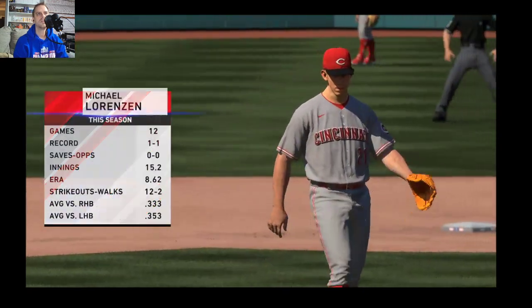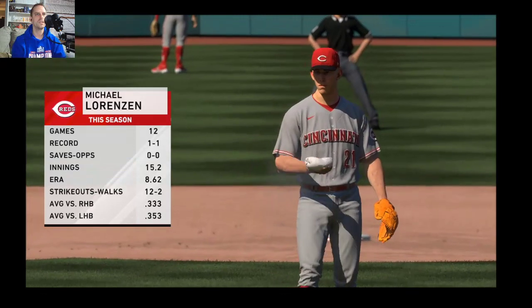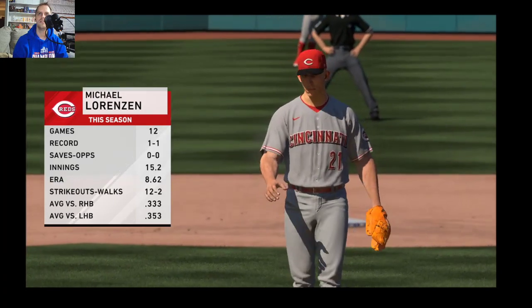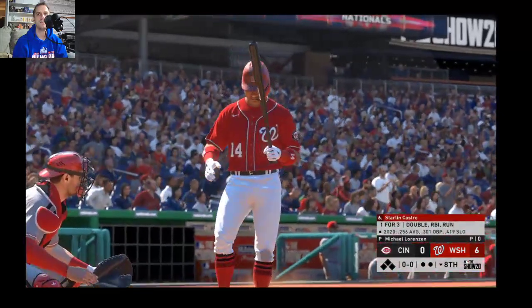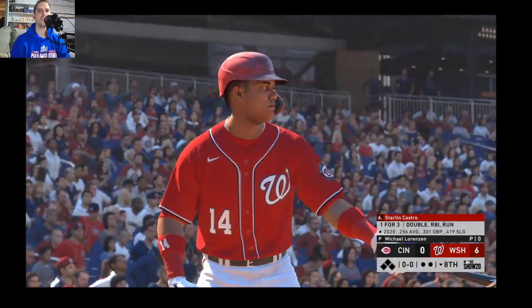Your attention, please. We're going to have a double switch here. Lorenzen will enter the game. He'll get the relief spot here. Comes in with that 8.62 earned run average. He's been knocked around a little bit this year out of the bullpen. And Nick Senzel will stay in center field, so Shogo Akiyama's day is done. Leading off this 8th inning for the Nationals is Starlin Castro.